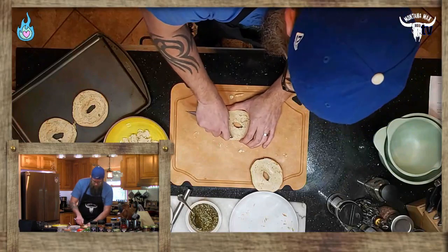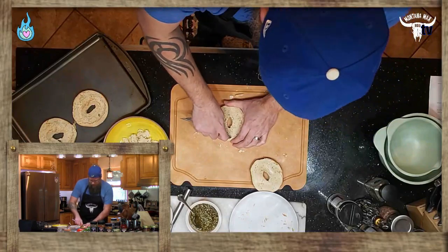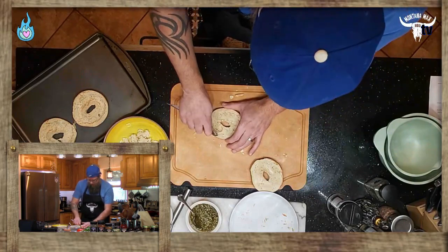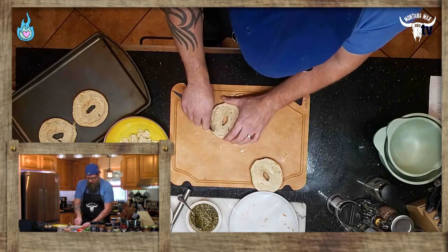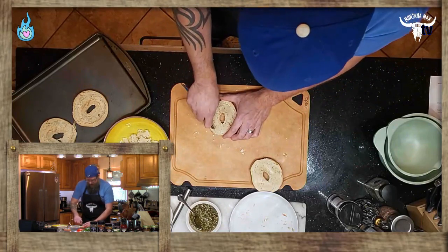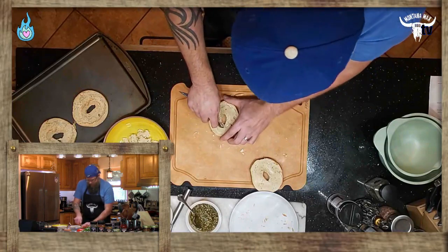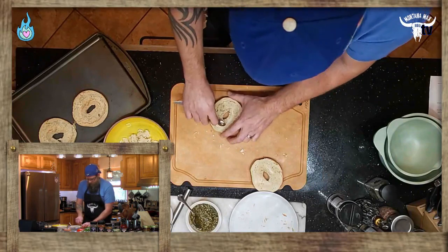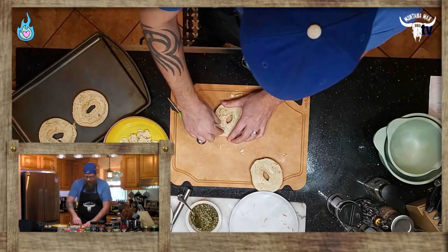So we cut through, scoring around the bagel. And that's, once again, the insurance factor using something like a melon baller versus a sharp blade, right? This is not going to penetrate through the bottom of said bagel, okay? And we use plain bagels, but you could also use everything bagels or garlic bagels or whatever, probably a savory one. Any kind of bagel you like, right?